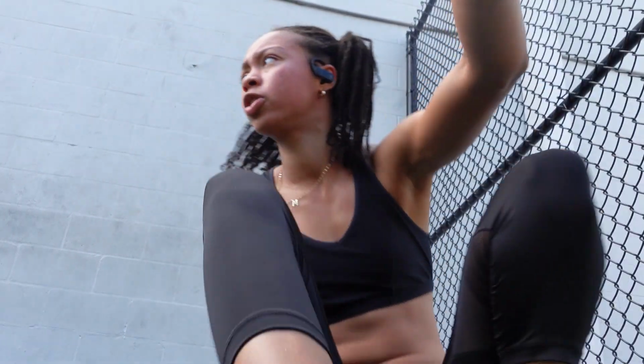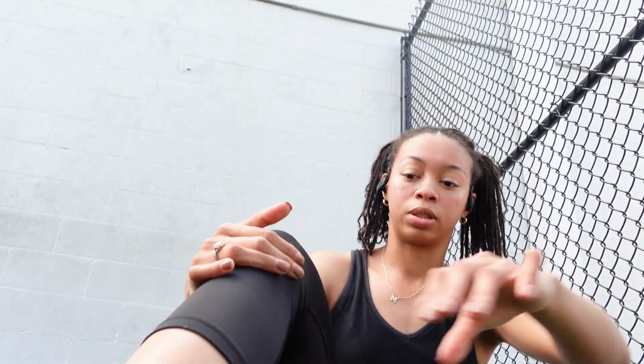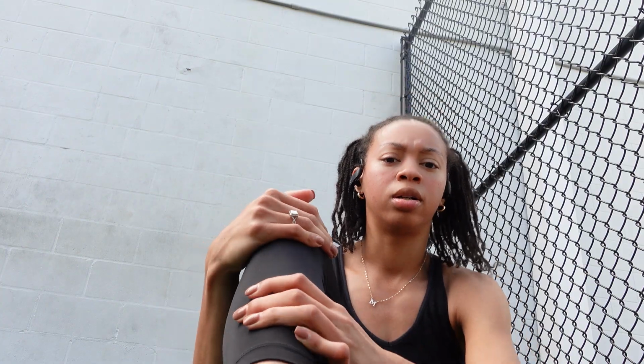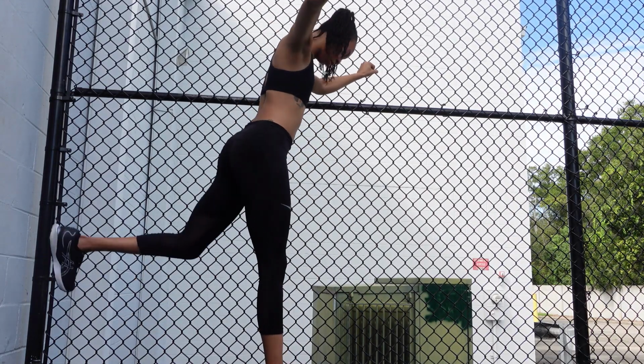Alright guys, off the treadmill. I came to the outdoor part to do my dynamic stretches and my activations to get ready for the movements that we're going to do today. To start out our dynamics, I like to do leg swings.